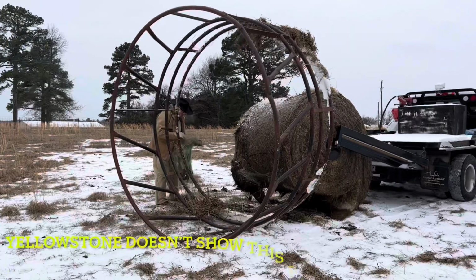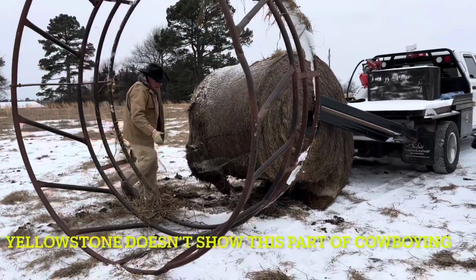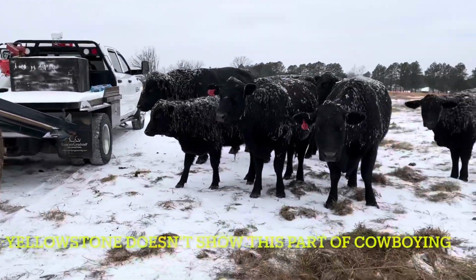This is the part of cowboying that Yellowstone doesn't show, is what my husband just said. Yellowstone shows all the fun stuff. This is the stuff that's real life. This is real life.